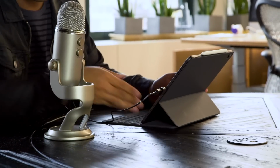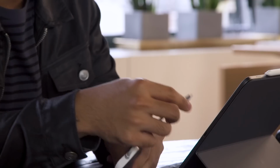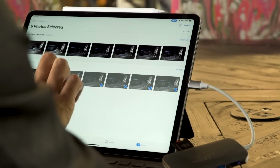Over the past week, I've plugged in just about everything I could find into this port. I plugged in a Blue Yeti microphone that GarageBand had no problem recognizing. With a dongle that I usually use with my MacBook Pro, I connected an SD card, and wouldn't you know it, Photos popped up to import all of my photos without any trouble.